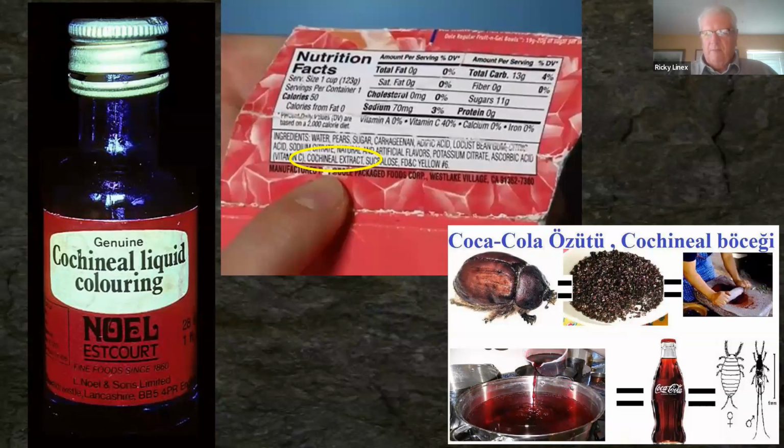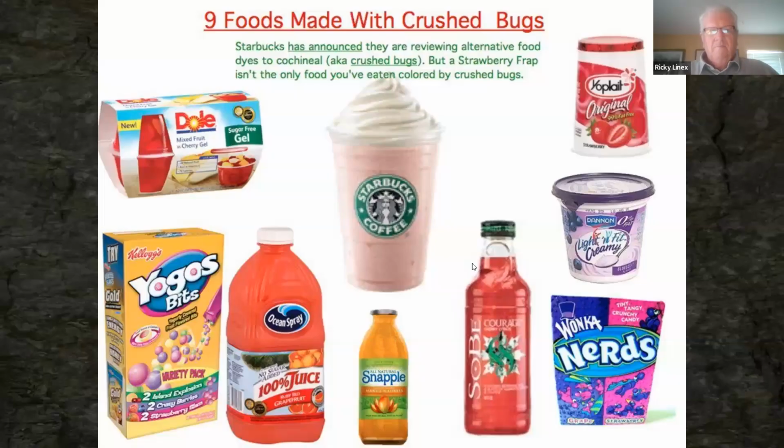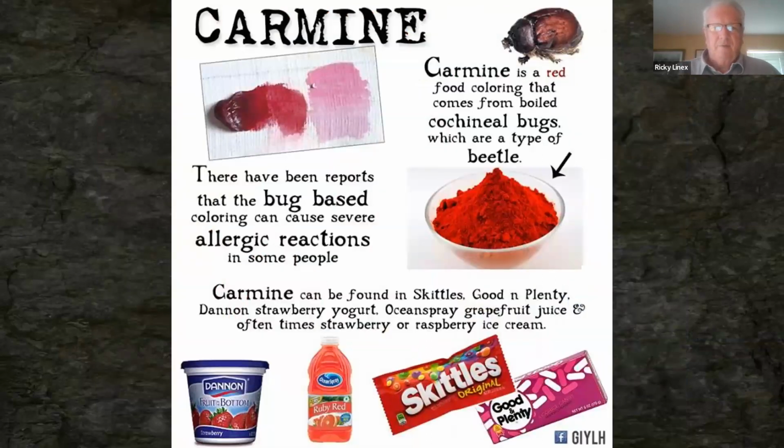They show the female and the male. And if you've had any of these foods, you have had foods made with crushed bugs. Starbucks, if you had their strawberry frappuccino from about a decade ago, it had cochineal in it. But someone must have got online and read the ingredients and saw they were eating crushed up bugs and bug guts, and they raised such a stink about it. Starbucks had to change to an artificial color for the strawberry frappuccino. But all of these items had cochineal coloring. And it comes from carmine.